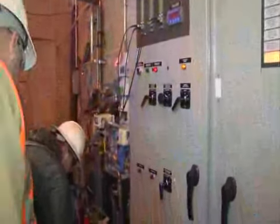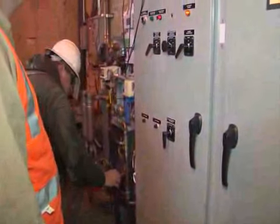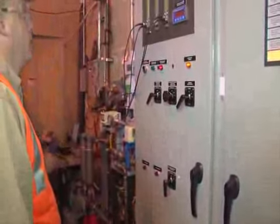This is a new annunciator, which we just bought. It's going to be part of the cabinet. This particular powerhouse had no local annunciator. It was controlled from a different powerhouse.